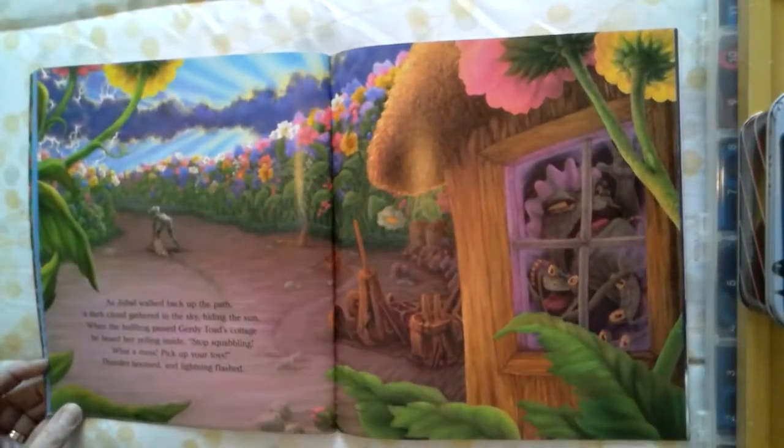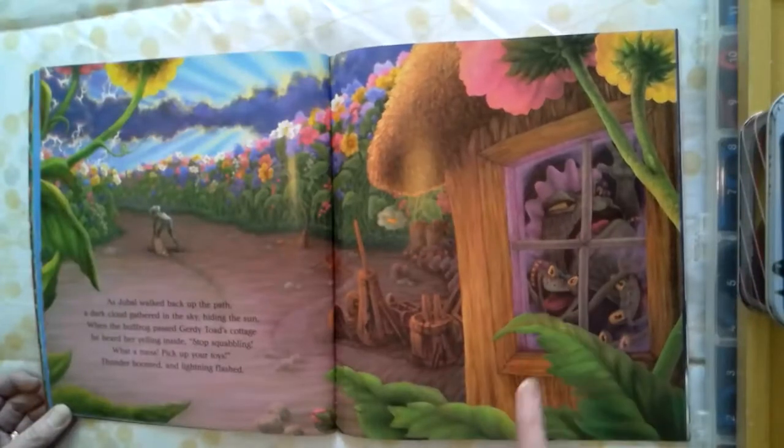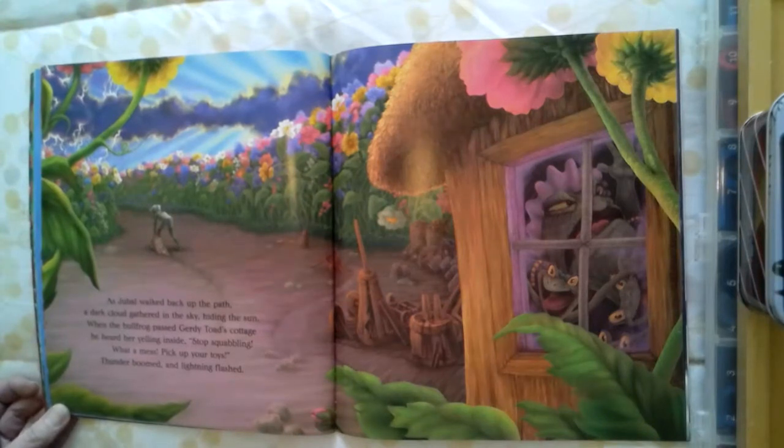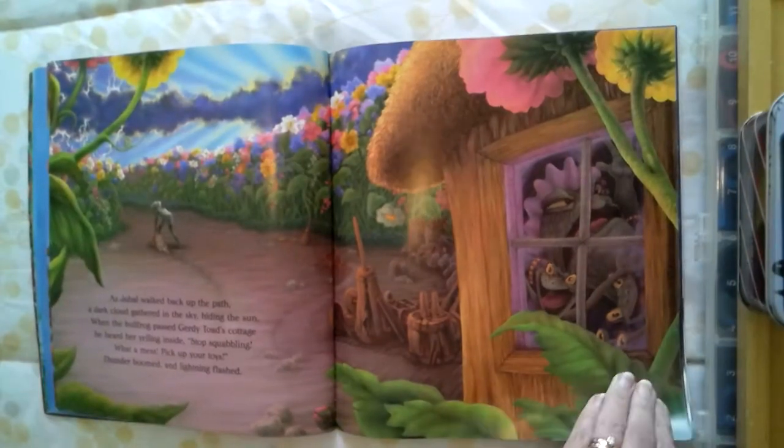As Jubal walked back up the path, a dark cloud gathered in the sky, hiding the sun. When the bullfrog passed Gertie Toad's cottage, he heard her inside yelling, "Stop squabbling! What a mess! Pick up your toys!" Thunder boomed. Lightning flashed.